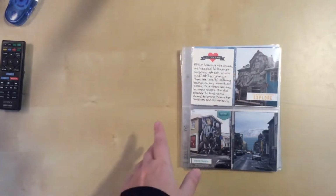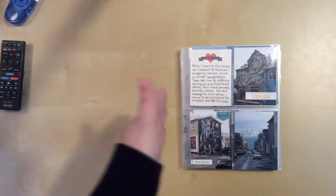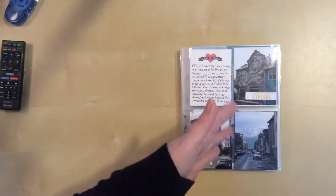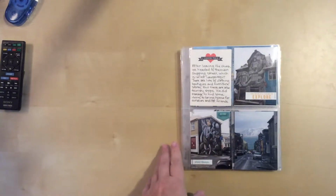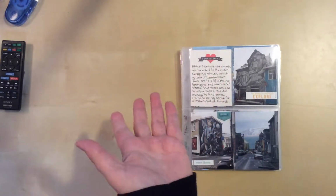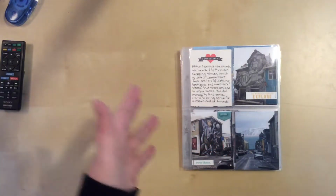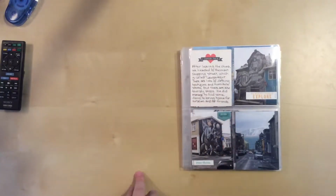The interesting thing is that when I started this album, I thought I was going to do process videos for nearly every layout. However, that did not turn out to be the case. I ended up doing one process video. And it's not because I didn't want to, it's because I put this album together so quickly that I didn't really have time to stop and say, "Oh wait, let me record all these."